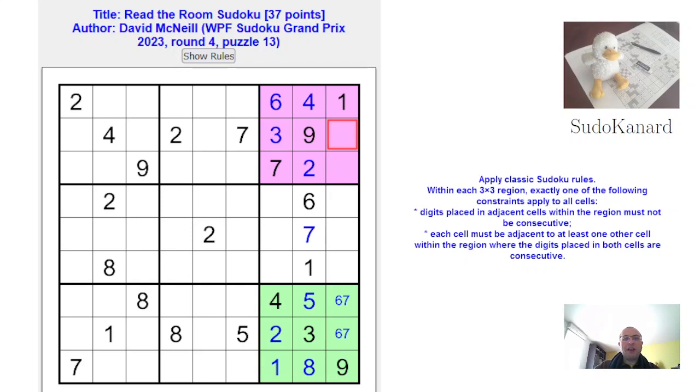And here I need 5 and 8, and 8 is not next to the 9. So this is done. Here I need 5, 8, and 9. Here I need 2, 3, and 4. And actually, by the rules of Sudoku, 2 is here, which is nice because now 1 and 2 are consecutive. And actually, those 2 are consecutive. So the green rule is applying here.